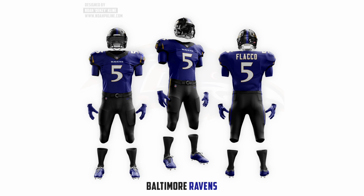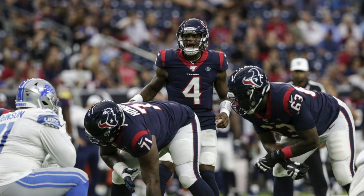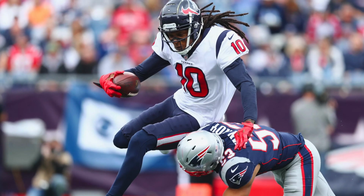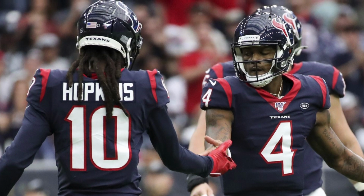And I know Bacon doesn't like the black on purple stroke, but I think it's alright. And please, for the love of God, never wear those gold pants again. Next, Houston Texans. This one is really difficult for me. If the Texans were some old historic franchise who just updated their look from the 60s, these would be okay.